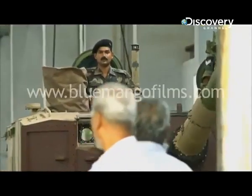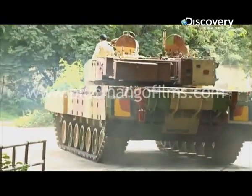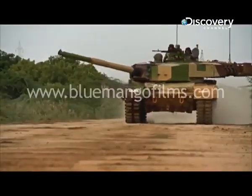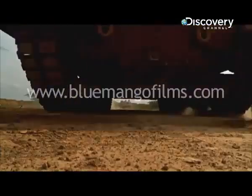After more than 2 decades of development and trials, DRDO rolled out the fully equipped Arjun Mark 1. Named after the mythical warrior from the epic Mahabharata, Arjun is a battle tank that can perform in the roughest conditions.